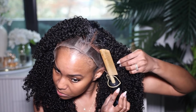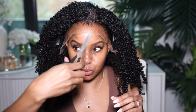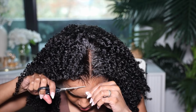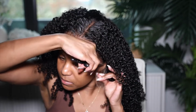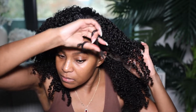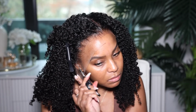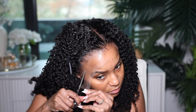Anyways, I'm joking. So next, I'm going to flatten the hairline with the Andis hot comb, and I'm just going to cut the lace off the wig. So I'm going to use my Annie shears and I'm just going to cut the lace off. It was a little bit longer on the ears, so I just chopped that part down on both sides, and then I cut across the hairline.